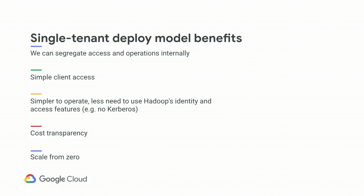And the reason really is, it's one of segregation again, really. It's keeping things separate that don't need to be in the same place. It's a lot simpler for us to assign access for clients to actually access our infrastructure. We can control that with the natural boundary that a GCP project provides. It's a lot simpler for us to operate. We don't need to worry about using Kerberos or anything like that. Cost transparency is a big factor for us.